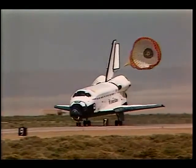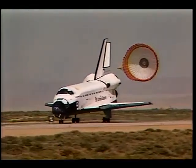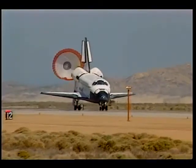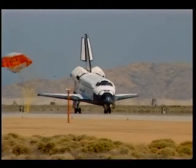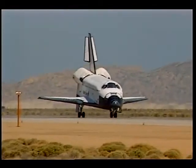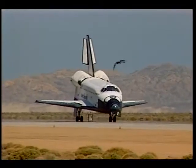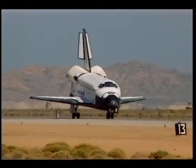It was a wonderful flight. We had an orbiter that gave us virtually no problems whatsoever. The folks down at Kennedy Space Center should be very, very proud of the orbiter that they gave us. We hope that we gave it back in pretty good shape to them so that they can turn it around for the next bunch of folks that go fly it. It was a tremendous adventure for us. We were very pleased with the results.